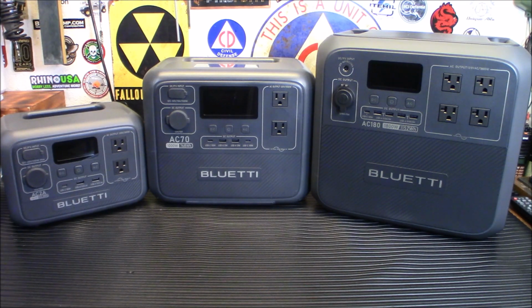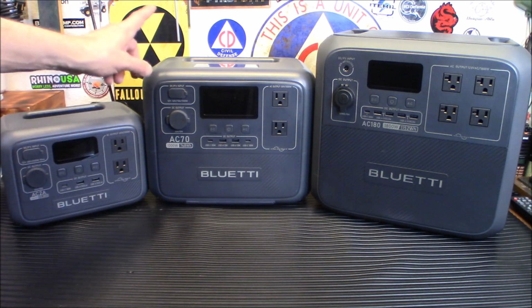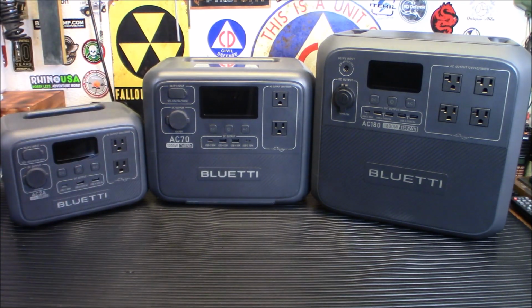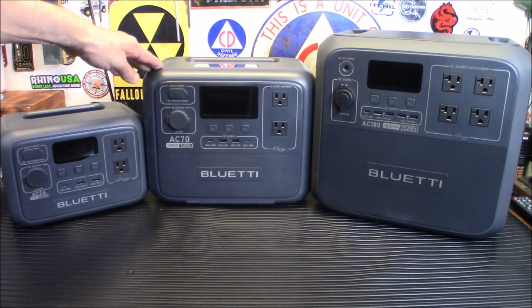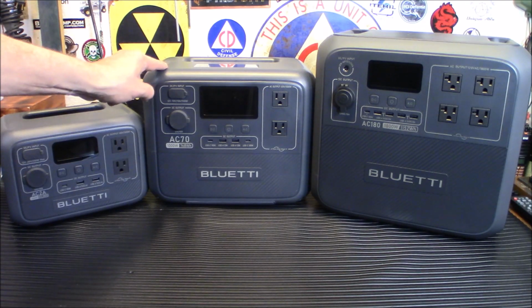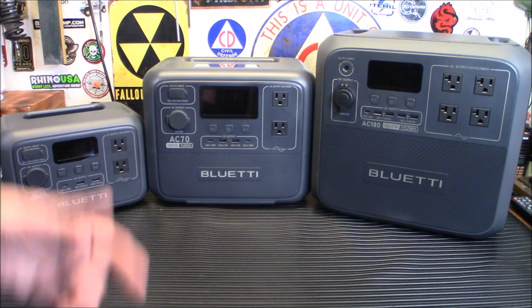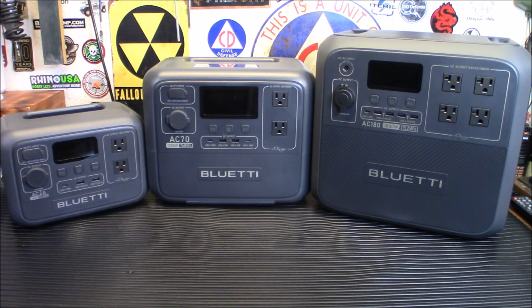I want to quickly show you some of the units I have here. This is just a sampling of what they have. This is the Bluetti AC2A, okay? It's a portable power station, 300 watts, 204 watt hours. This is what you're going to be winning here if you enter into this contest. We'll get into that in a second. The giveaway is going to be for this AC70 portable power station, 1,000 watt power station, 768 watt hours. And lastly, probably my favorite, the AC180 on the end here, 1,800 watts, 1,152 watt hours, okay?